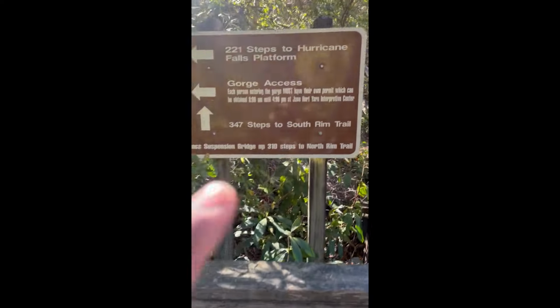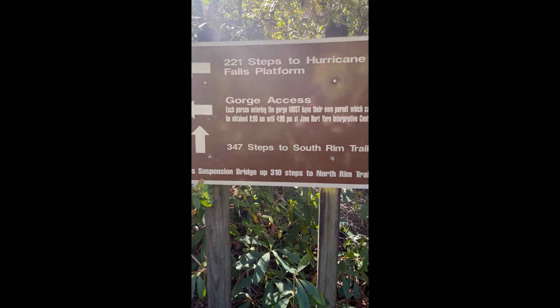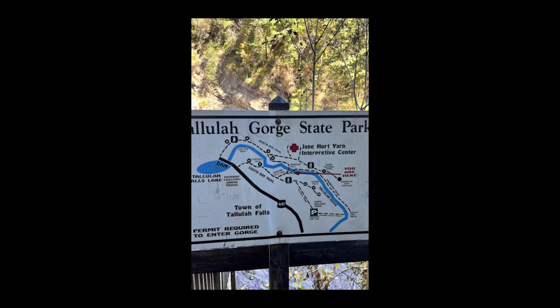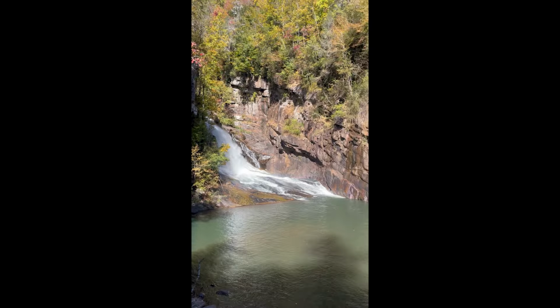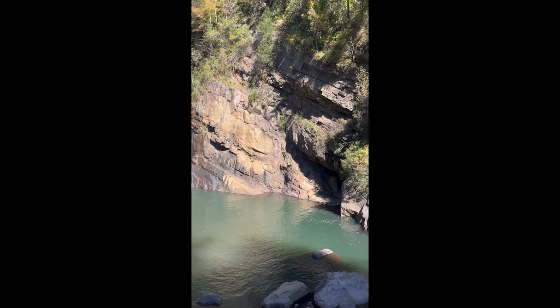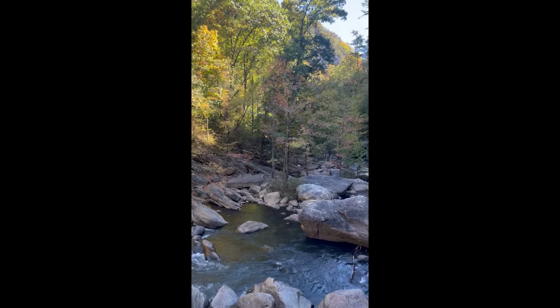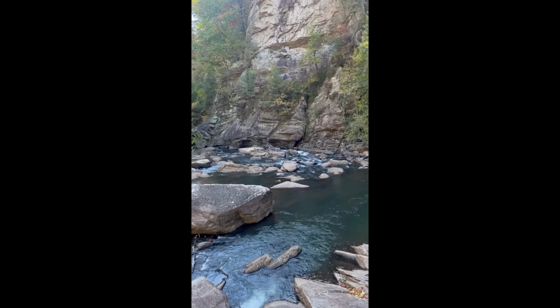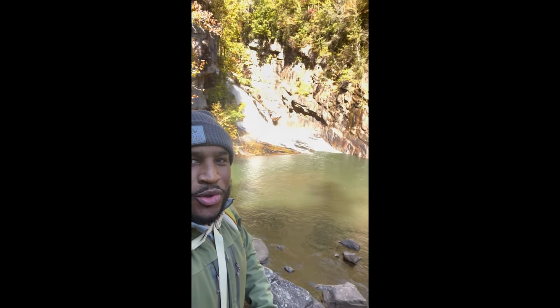All right, up next, we are gonna go down to Hurricane Falls, another 221 steps, yay. Made it almost 1,000 stairs to the base of the gorge. Right here is Hurricane Falls. We made it. Super cool.